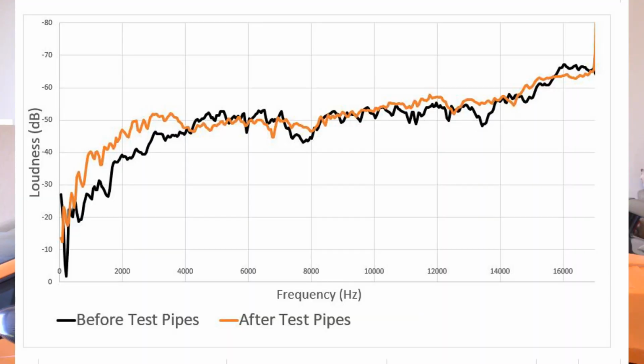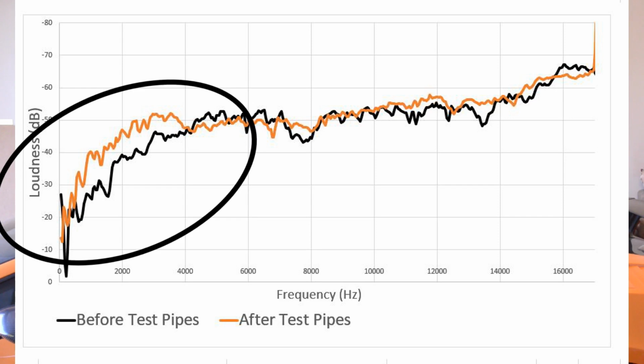Then I also took a sample of the exhaust clips and plotted the frequency response compared to the loudness at that frequency. We can see that before the test pipes and after the test pipes, overall it's kind of the same. It's like we picked up a little bit in the 0 to 4,000 hertz range.